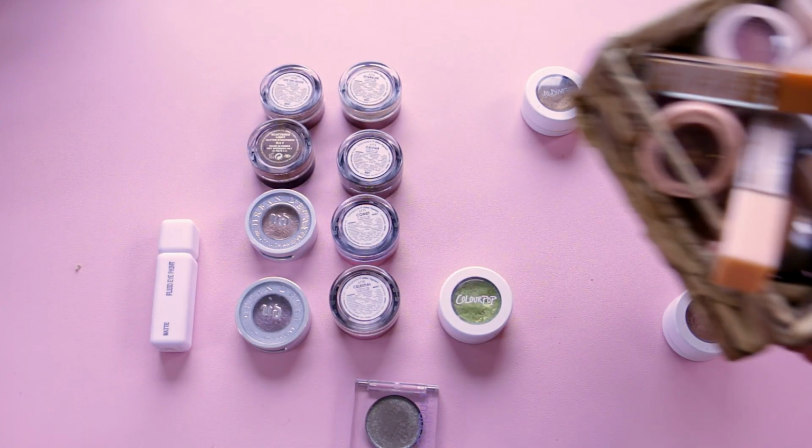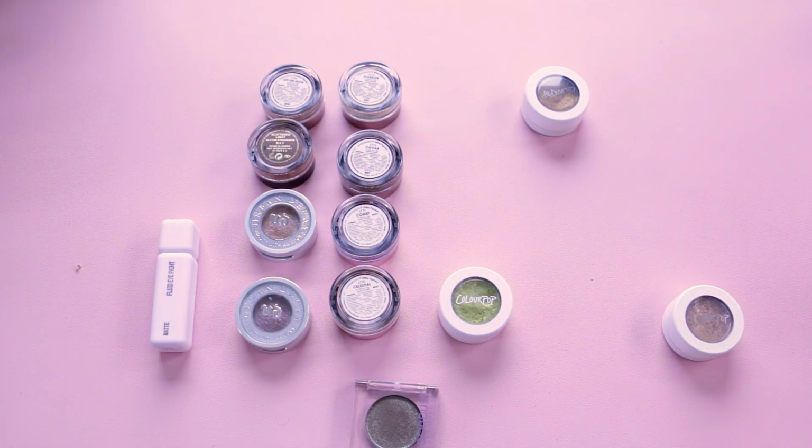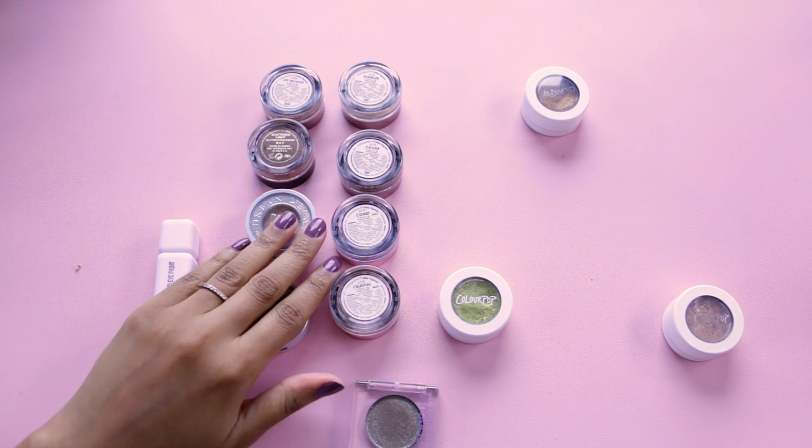Okay, this is kind of wild. These are all of the single shadows that I'll be getting rid of. And I feel like a weight has seriously been lifted. I feel so happy. Gosh, let's do eyeshadow palettes next.